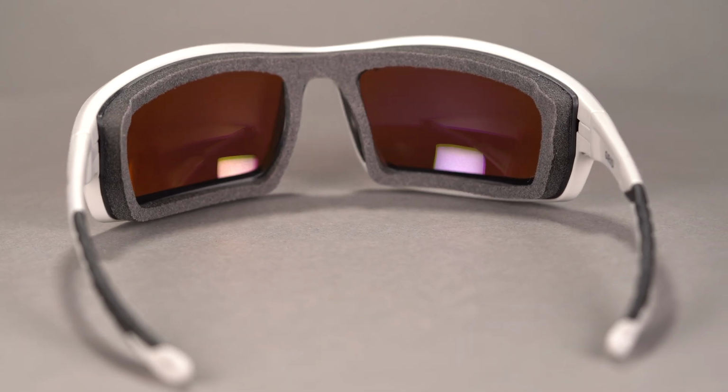Shatterproof Selenite lenses with Captivate lens tech are available in non-prescription and prescription. I mean, we're talking prescription, so I'm glad that I get to say it is available in prescription. Amazing. This also has a foam gasket, which maybe that doesn't matter to you.